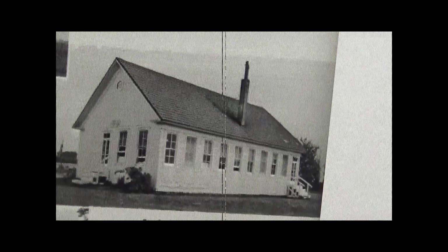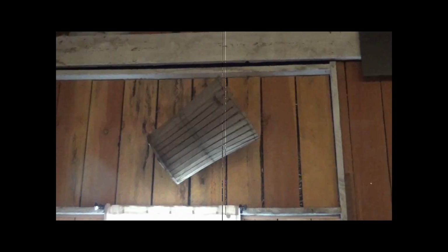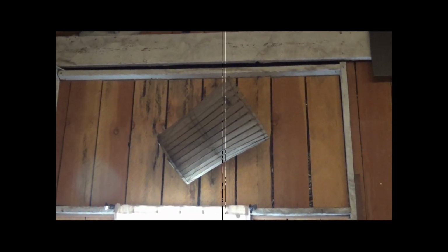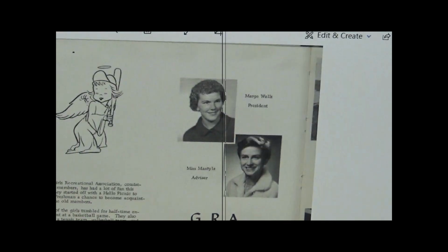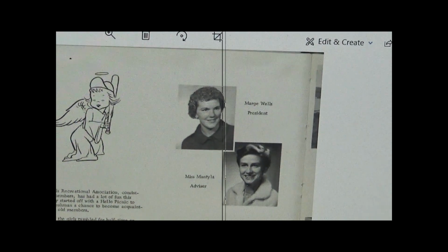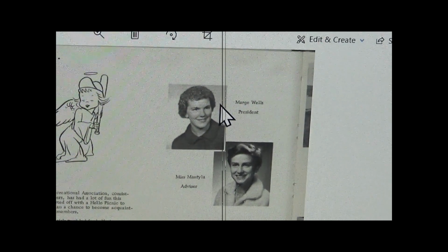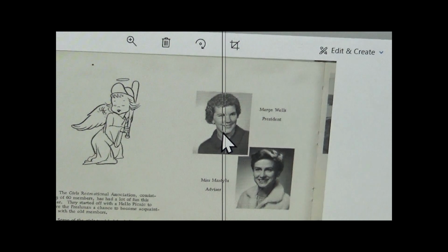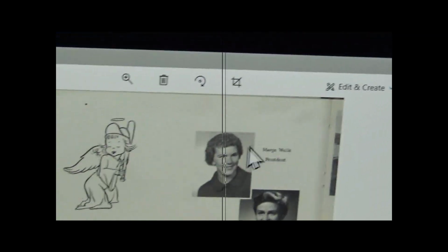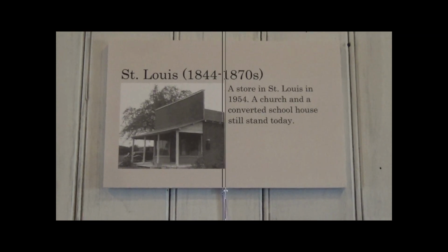And there again is the old school where she went to grade school. An old hop basket hangs high on the wall. That's what you would pick hops in. And she said she hated to pick hops. And there's a picture of her again in the annual. She was the president of the Girls Athletic Association.